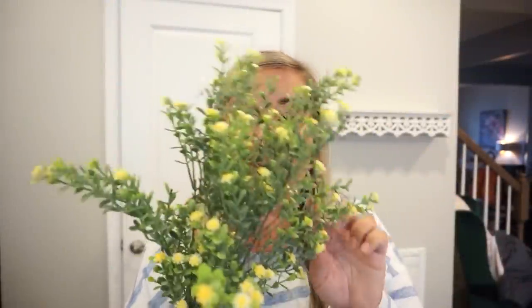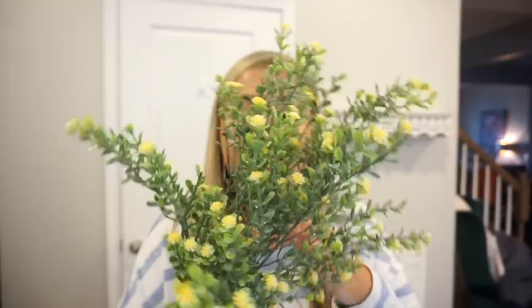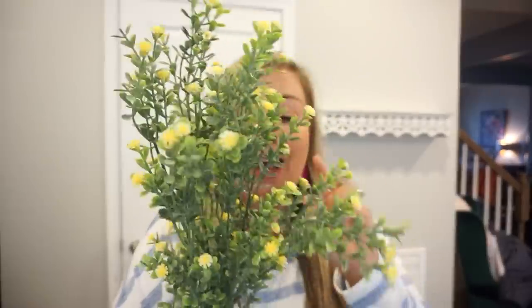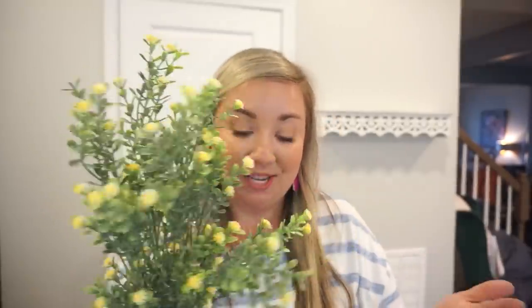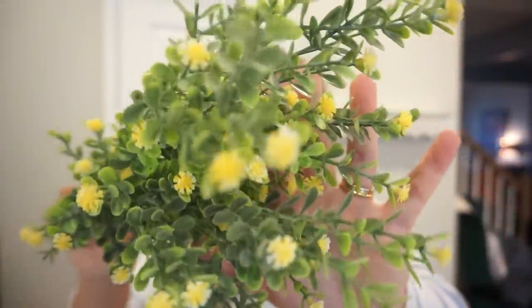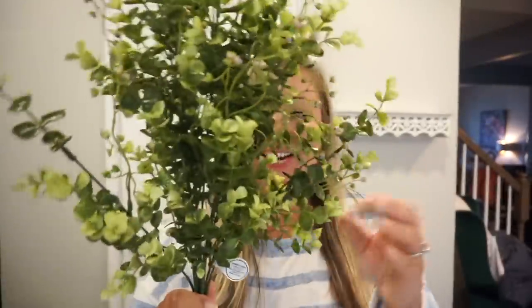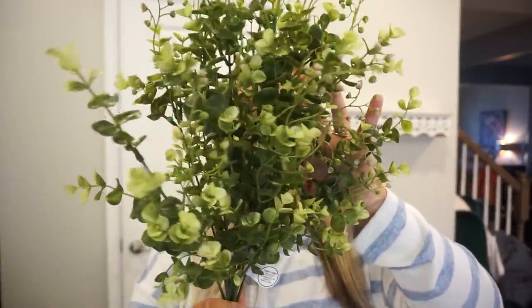And then this one actually might be my favorite because I love the pops of yellow on there and that muted green. And of course, with all of my lemon decor, the yellow is gonna look so cute. I already have an idea of where I want to put this. This one was also $7.99 and then 50% off. And then the last stem of greenery that I got, this one is quite a bit larger.